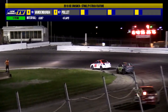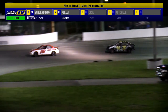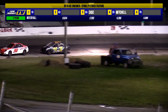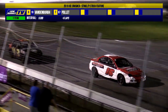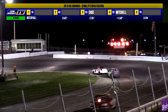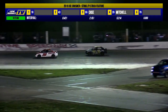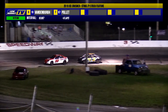We got a battle for the lead shaping up here. 16 holding off the 3 at the moment. It looks like every time the 43 gets close, the 16 kind of turns the wick up a little bit and pulls away. He's going to close the gap one more time, nose to tail at the halfway point of this one. I see a lead battle brewing. The 43 is slowly reeling him in.